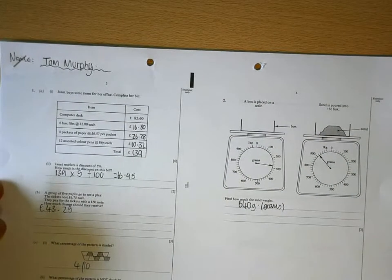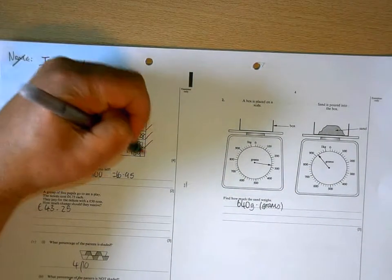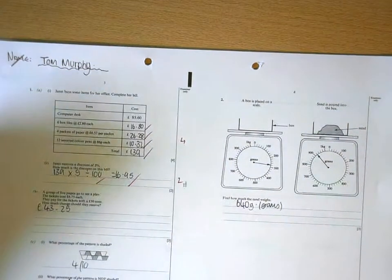Okay, Tom, let's see how you've done. Correct, correct, correct, correct. 4 marks there. That's the right method, that's the right answer, 2 marks there.